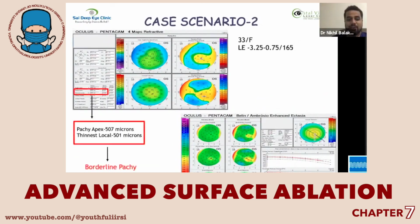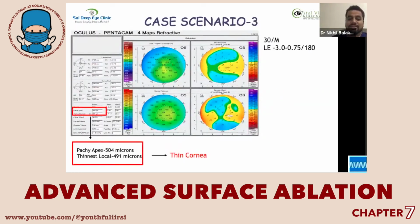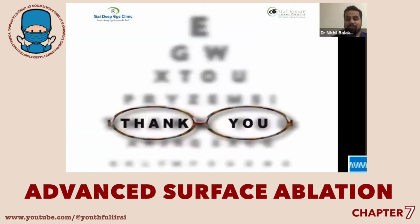Again, a second scenario here: a borderline pachymetry, again, of 501 thinnest corneal thickness, and a posterior elevation again in the suspicious range of 16 microns. The reason here was a poor BAD-D again, and in such a patient you can consider doing a PRK. And finally, any patient who has a thin cornea, a thickness of just around 490, with a refractive error of only around -3 diopters, would do well with PRK. Thank you.